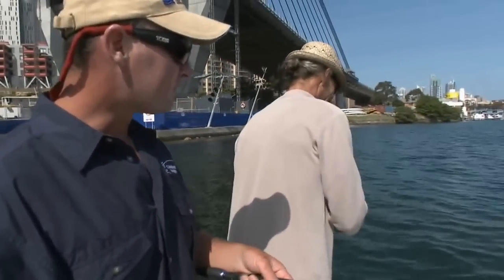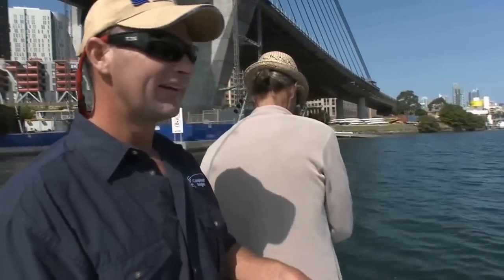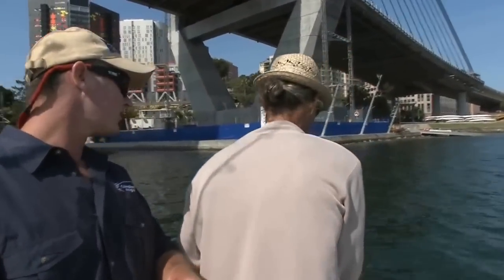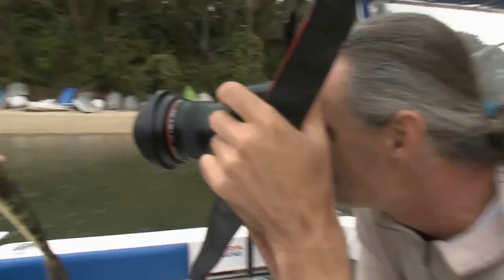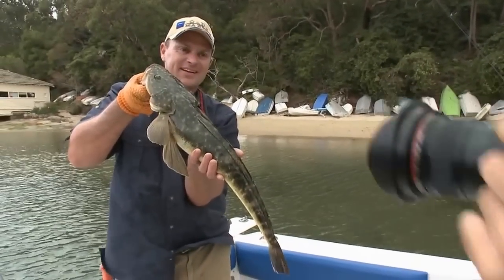Oh, it's not fighting much, is it, mate? It's not big. Swing it around, let's have a look. And you end up with the live bait. It's a new species though. It is another species. We probably should let my big fella go now. Now, you're a professional. Beautiful.